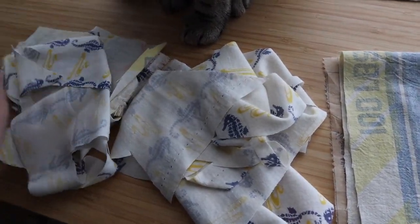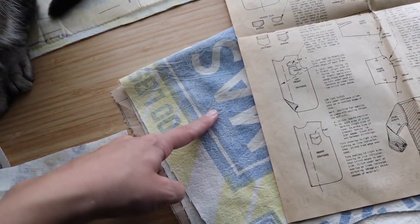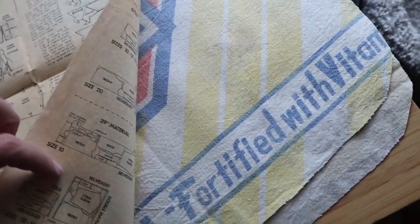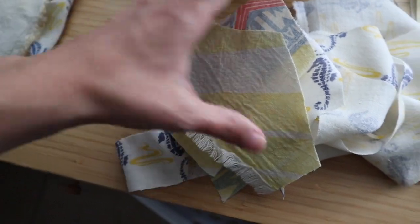I've cut everything out and this is all that's left except for a large plain piece of this fabric, but it had a lot of damage to it, so I didn't think that I would use it. But I got every piece out of it, including the pocket, and I'm not sure if I'm going to use that or not.